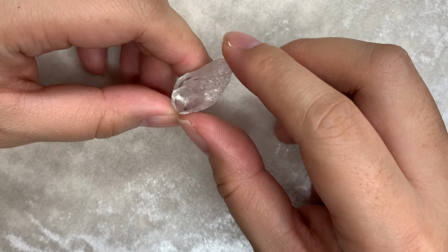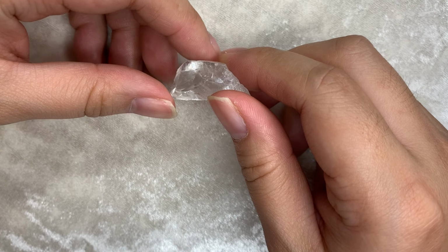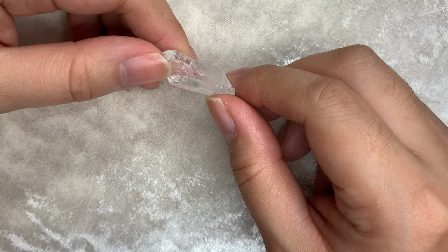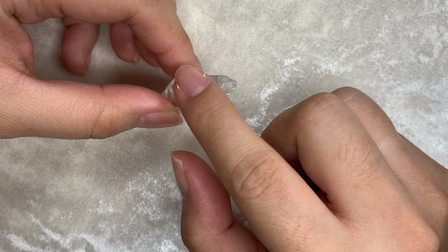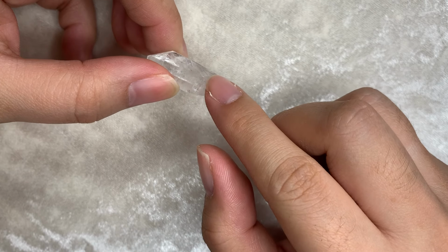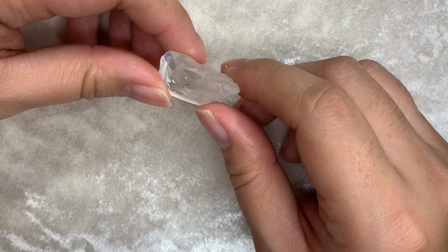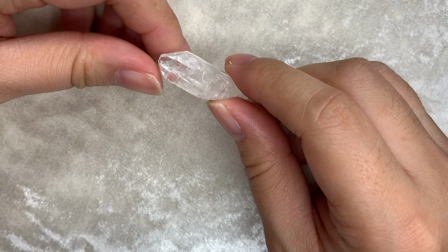So the shape that I'm forming right now is actually how clear quartz forms in nature. You guys can see how beautiful and pristine and perfect it is. It's extremely fascinating that in nature, these angles will naturally form perfect 60 degree angles, allowing them to create the wonderful prism effect of making rainbows that we love so much about these clear crystals.